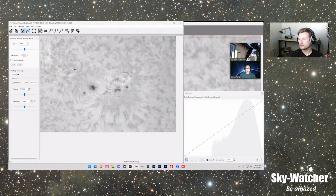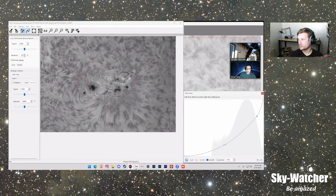Now, the magic of all of this is not actually in these sliders here, but I will go through them in just a second. The magic is actually in the histogram, which is this. So first of all, we want to try and get the contrast to the best we can. And remember, this is completely default settings. I haven't done anything yet. All I've done is changed the curves.